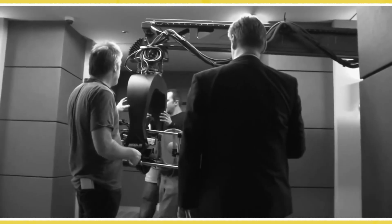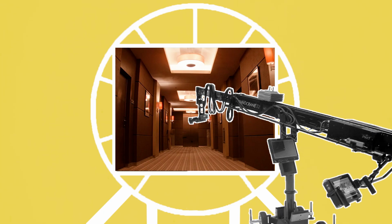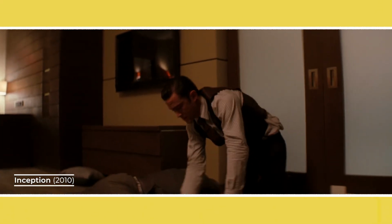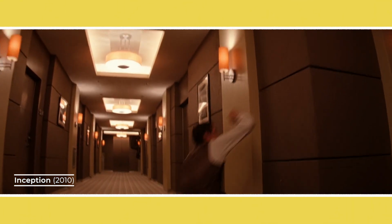For other shots, they had a technocrane arm, which could be placed within the centrifuge and telescoped to either increase or decrease its reach. It too was fitted with a remote head which could be rotated, panned or tilted wirelessly by a camera operator during this action-packed dreamy sequence.